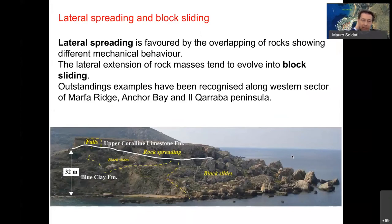I've shown you the promontory from above. This is the promontory seen from the north to the south, so this is the north face of the promontory. There you can clearly see the upper coralline limestone above, the blue clays below, and the big blocks in the frontal part of the plateau. So I think that by now it is quite clear to you what the kinematics of the landslides is: you have this superposition of a fragile rock like the upper coralline limestone, which is a consistent rock but can be fractured and jointed, and below it the marls and clays, which may assume a viscoplastic behavior if they become wet.